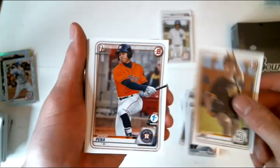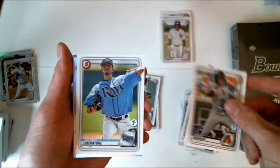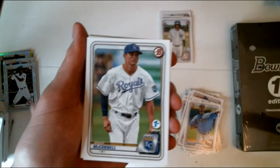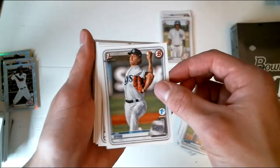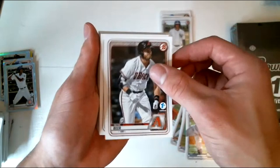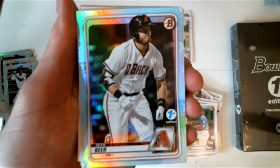MacKenzie Gore, Jeremy Pena, CJ Abrams, Christian Robinson, Matthew Liberatore. Our next foil is Brennan Davis for the Cubs. Topps really likes Davis. It's pretty good. All right. McConnell for the Royals. Sanchez, Joe Ryan, Adam Hall, Miguel Amaya, Drew Mendoza, Bobby Dalbec, Eric Pardinho, Seth Beer, Shane Baz, and our next foil is Seth Beer for the Arizona Diamondbacks.